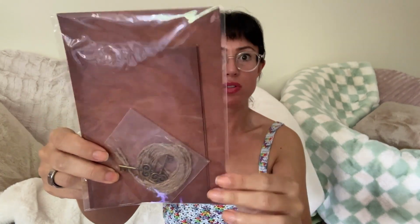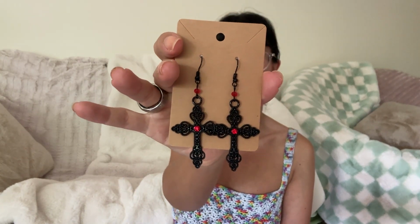Oh, what is this? Is this a letter? I don't know what this is. I have to ask her. It looks like stationery. It looks like a writing pad and twine and keys. I'll just open it just in case. Yeah. Oh, it is. It's writing. It's a little writing kit, and you can then put it in the envelope. So write some letters. I will write her a letter. Ooh, we've got some earrings, some super gothy earrings. Very cool. Oh, darling, in a little bag. So thank you, Katie.